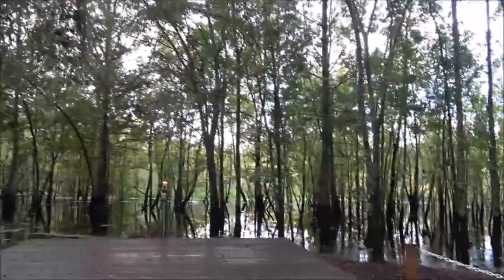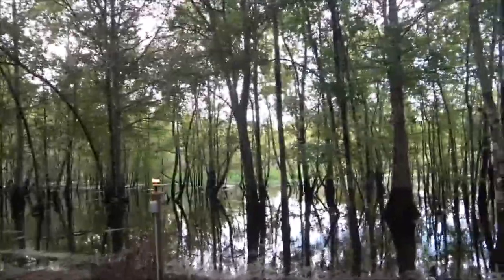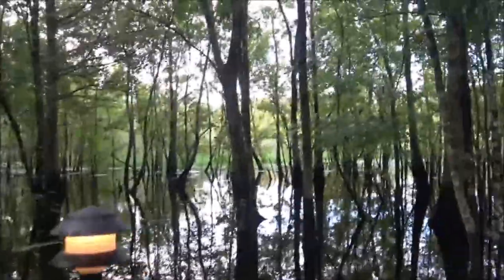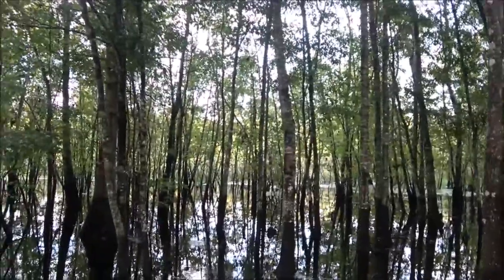So anyway, it's starting to rain. I'm guessing this is number 3. I don't know. I'll have to look at the map. I guess I'm figuring that's 1, 2, and I'm figuring this is 3. Okay, we got electric. Awesome.